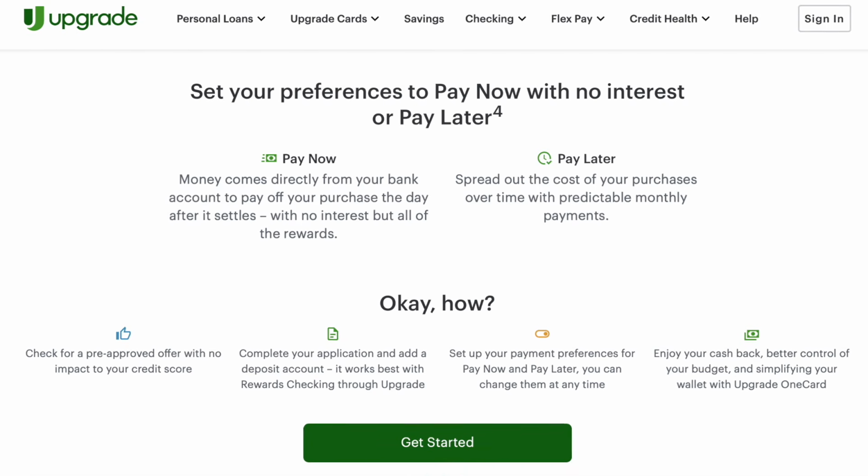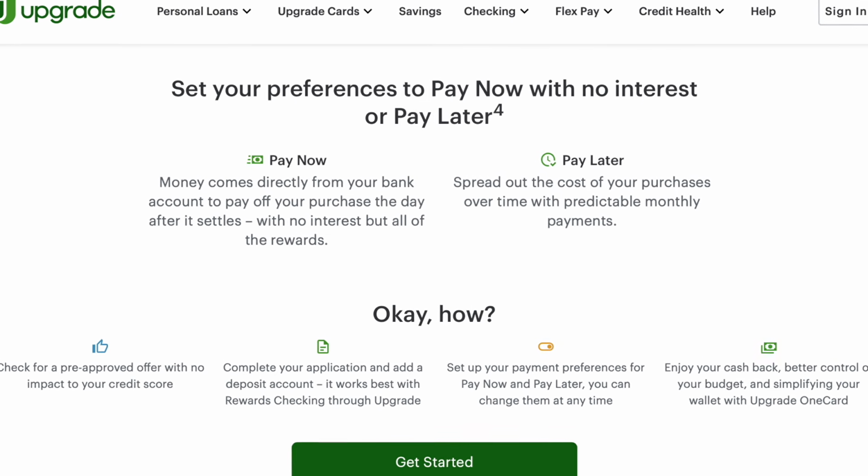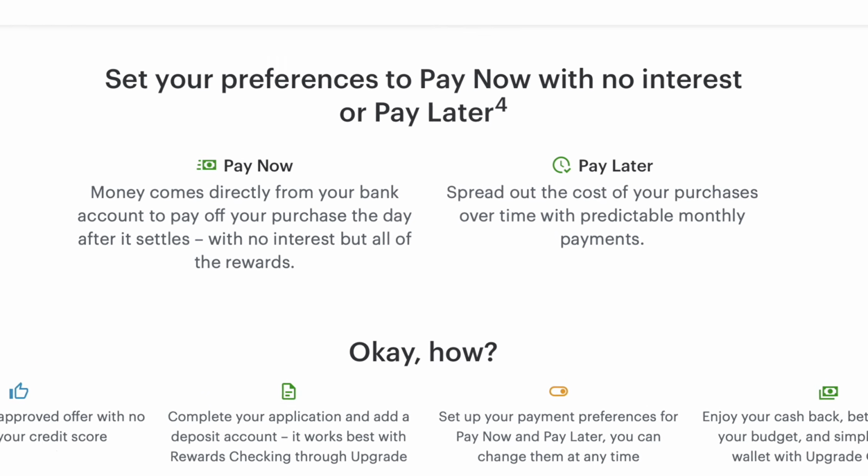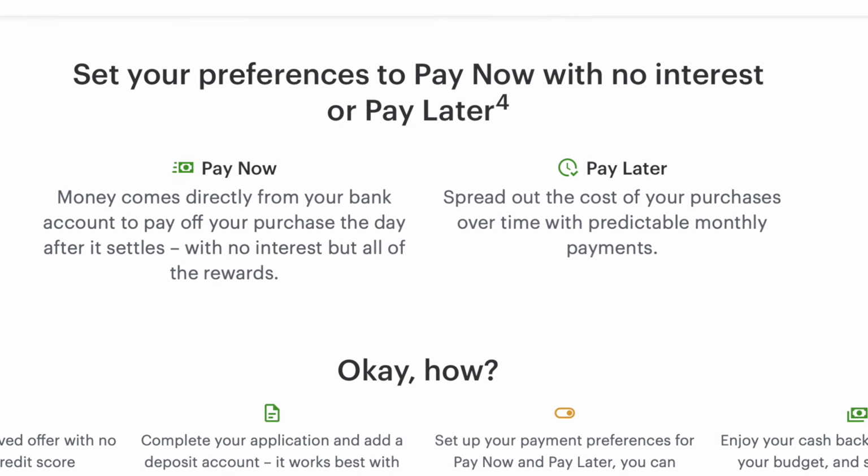But other than that though, there's actually a pay now or pay later option that the Upgrade 1 card is offering you, which pretty much gives you the option to link your bank account to this card, so that way you can pay it off now immediately as soon as your transaction posts, or you also have the option to pay later, which is pretty much going to consist of a regular predictable monthly payment.